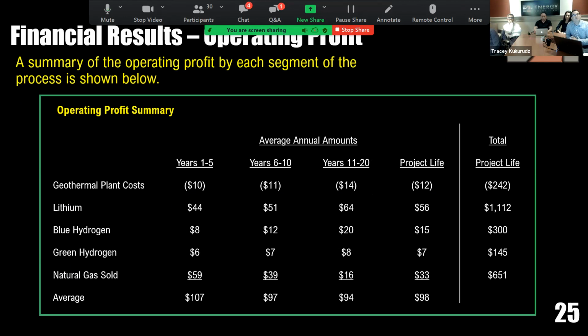The financial results, more specifically the operating profit, are summarized on this slide. I won't walk through all the numbers here, but the main numbers I'd want to point you to are at the bottom of the slide, which show the average annual operating profit of about $100 million a year.